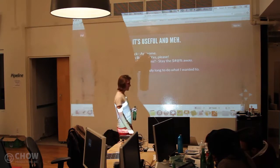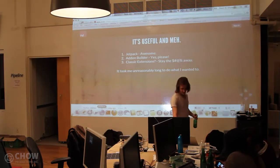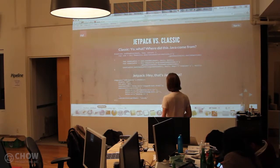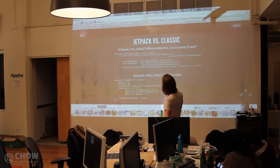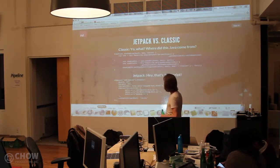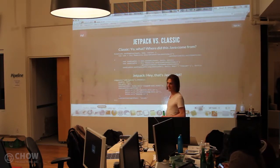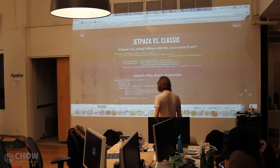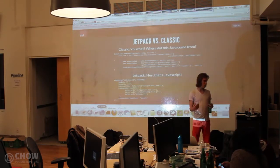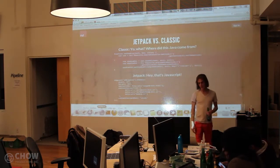Classic extensions? Stay the hell away. Essentially, this is just an example of what you'll come across with Classic versus Jetpack. To just set a cookie in Classic, it's going to take an unreasonable amount of lines of code. I cut out about 10 lines there, just for the sake of the slide. There's not enough space. But Jetpack feels like modern JavaScript, things you'll run across with Node or module-based JavaScript. It's really slick and easy.